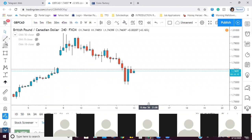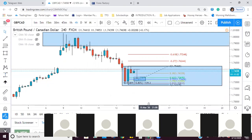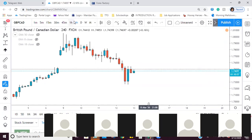Yes, but we need to understand that, again, that sell is an intraday push. Because from here to here, how many pips is that? 139. That's more than enough pips. More than enough pips. So this is what I mean. You need to understand where you are in the market at all times. This is exactly what I mean by it.